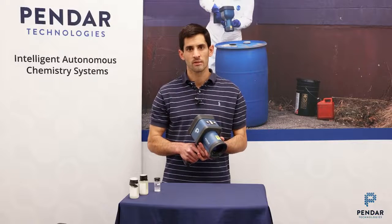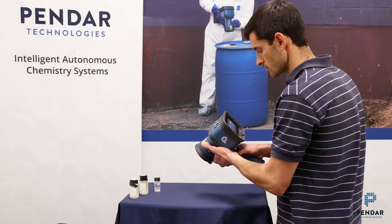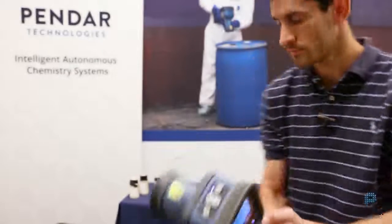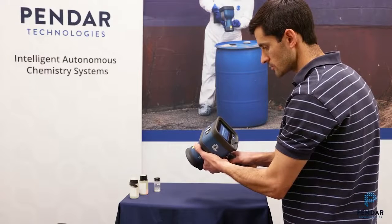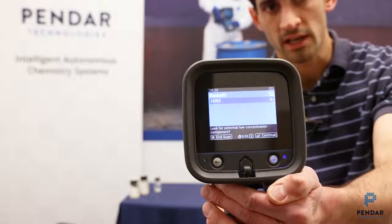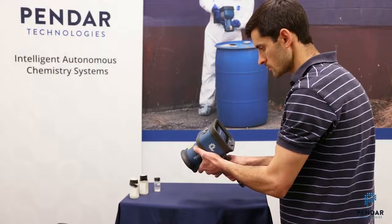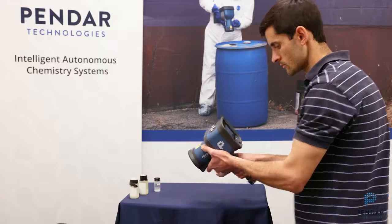Another benefit of Standoff Raman is that there's no need for sample preparation, so you can measure several samples back to back relatively quickly. Pull the trigger and wait for the measurement to complete, identifying the urea nitrate. Now we're on the HMX vial, and it's correctly identified. And now we'll measure the RDX vial. And it's correctly identified.